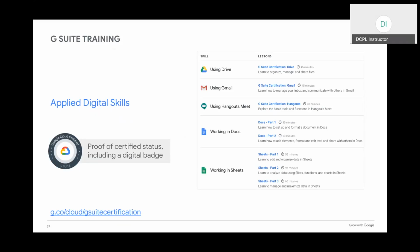But also, like in the bottom left corner, it has it written out. You can always write this down and go to it later if you want.